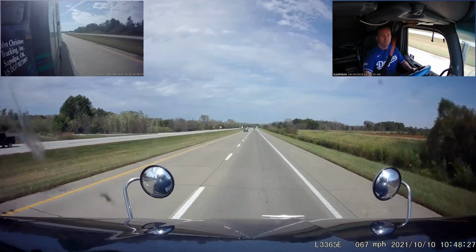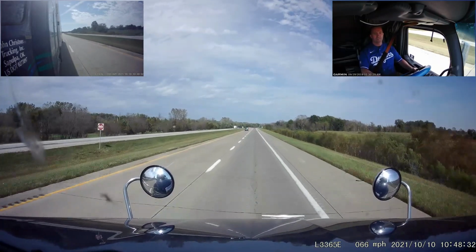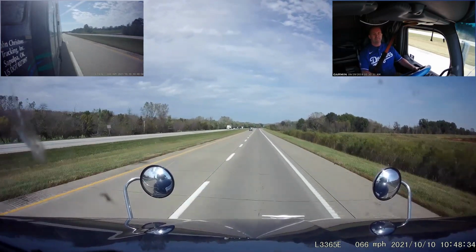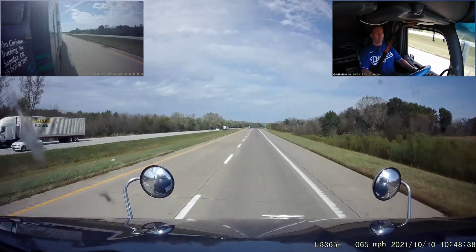Change my zoom again. Yeah, I think the truck stop is right off of the US 65 exit.